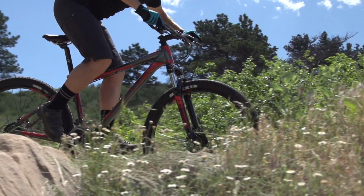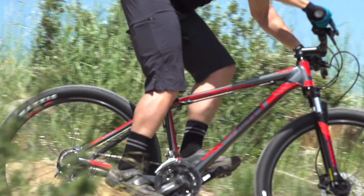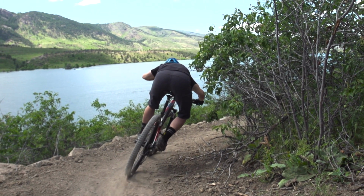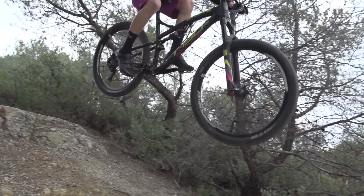When buying a new mountain bike, there are a lot of things to consider these days. It's no longer just front suspension versus full suspension. There's 27.5-inch wheels, 29-inch wheels, plus bikes, fat bikes, all these worlds of new mountain bikes that didn't exist a few years ago. It can be a bit bewildering, and if you're looking to buy your first mountain bike or looking to upgrade after a few years, there's a lot of things you need to consider.